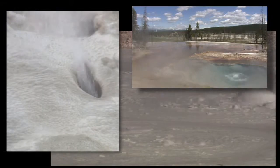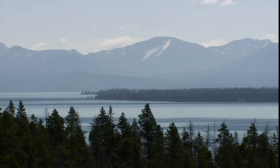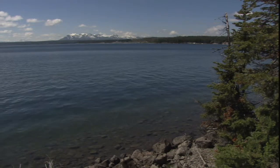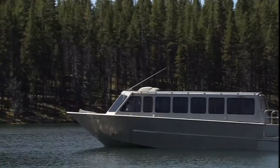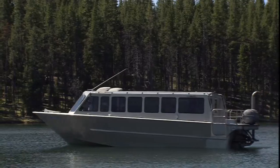But aside from all the hot springs and geysers, we have the beautiful Yellowstone Lake. And Yellowstone Lake is very popular for boating and fishing. It's a beautiful lake. It has about 20 miles of shoreline, so it's a massive lake. And as visitors go to it, they can rent a boat, they can go on a scenic boat tour through Yellowstone Lake, learn a little bit more about the history of the lake itself.